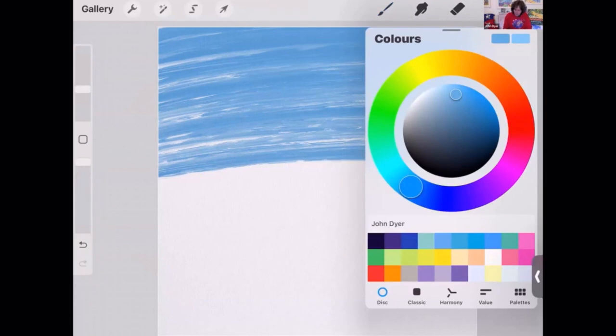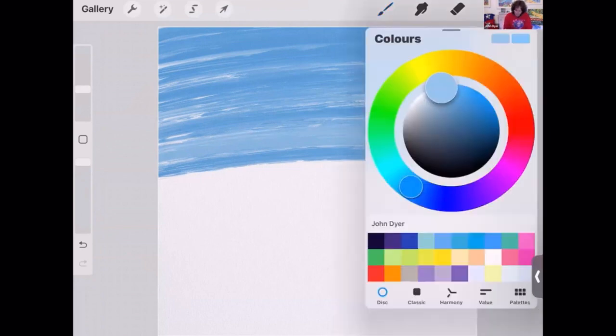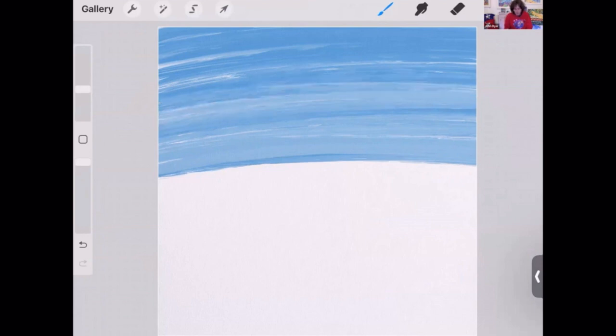You can mix in some different blues if you like. I'm going to put some paler blues in because it can get quite sort of misty. Well, not misty, but there's a lot of humidity in the rainforest. And I'm painting a scene here from one of the tributaries of the Amazon rainforest, the Rio Gregorio, which is where I traveled in 2019 to paint and learn with the Yawanawa tribe.